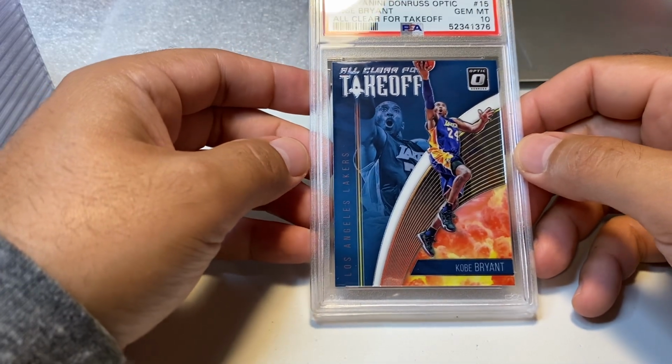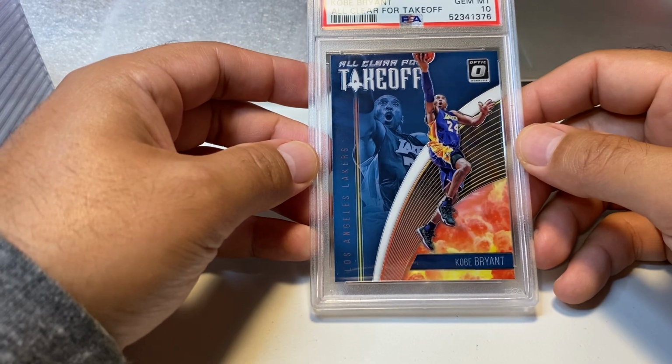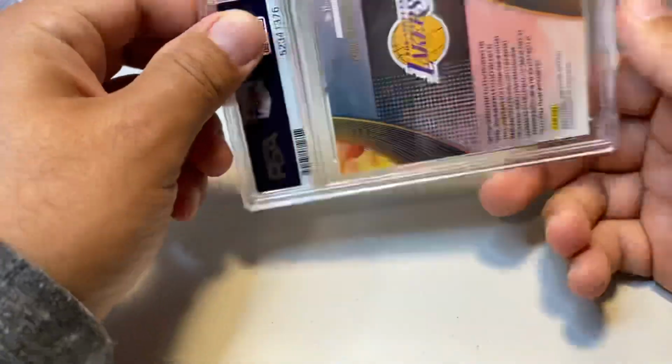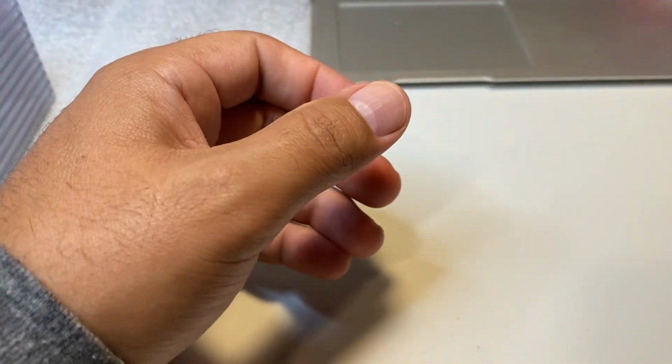And here's yet another Optic insert set with the Kobe Bryant. Always happy to have this graded PSA 10. Very cool. Cool looking card. So that's sweet.